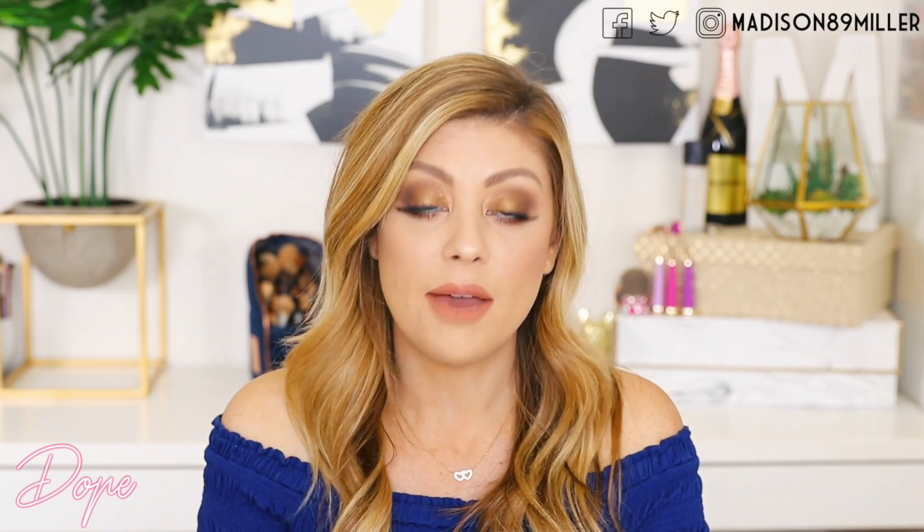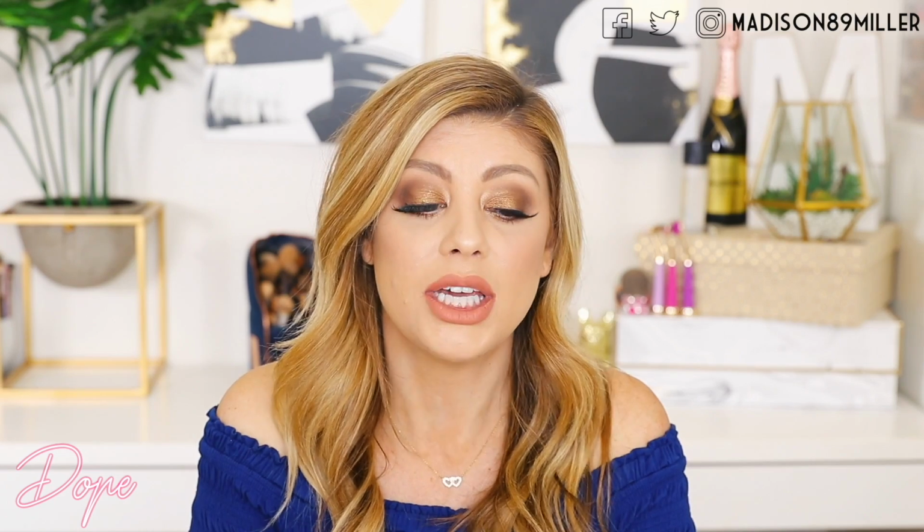I try it with a pencil, I try with a powder, it just doesn't want to fill in. That's why it just looks a little sparse right there. It's just because it's being very temperamental. But I've been loving the way that powder looks on my brows. I feel like it's a little bit more natural looking. It gives it more of that hair-like feeling. And I actually fill them in a lot faster.